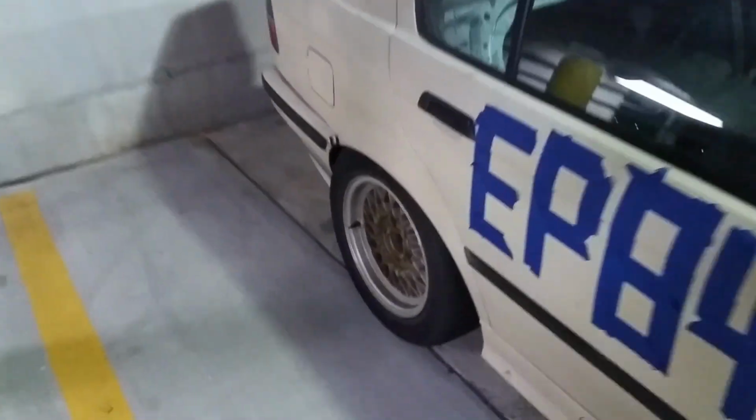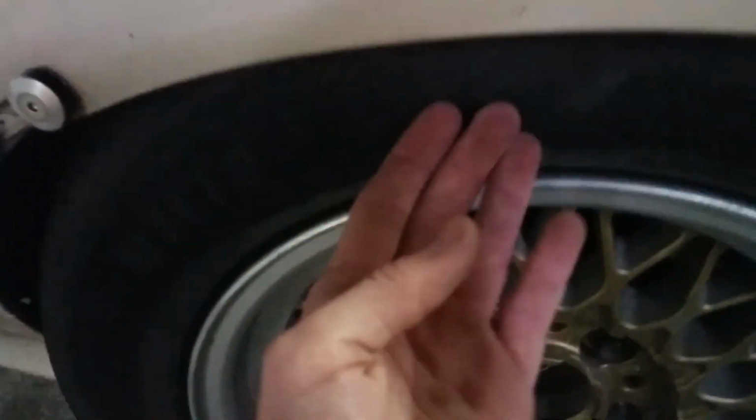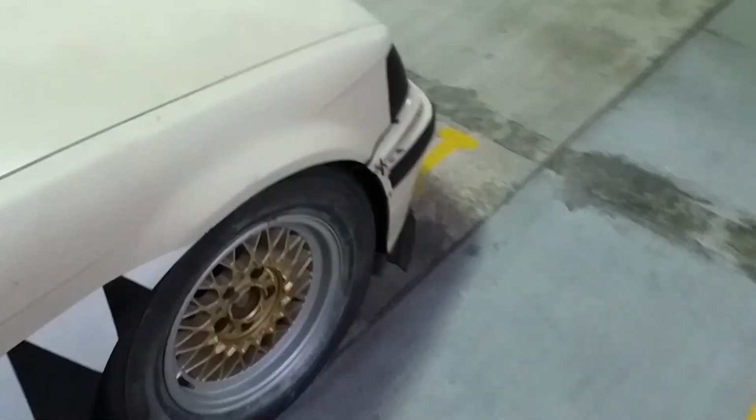They do rub a little bit. The back actually fits perfect. With the smaller tires that I'm supposed to run, it fits. There's not really any rubbing, but it's still quite good fitment and looks good, so best of both worlds. But that's pretty much the car. Let me know what you think about it.